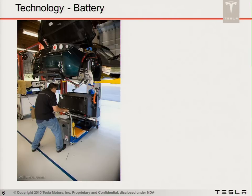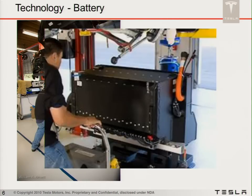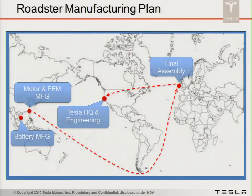So here's your battery again. Take a nice zoomed in picture of it. You can see some things in here. It's like a metal enclosure with a fair amount of energy on the inside. Just a little bit of energy.